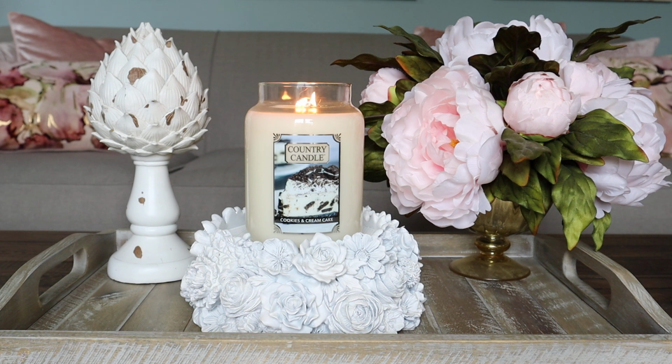So this one I did not purchase myself. This was definitely a PR item. I placed an order for all of the spring scents that I was interested in the day that they were released on the website, because I quite frankly wasn't sure that I was going to be getting any PR, and I wanted to be able to share the new spring stuff with you guys.